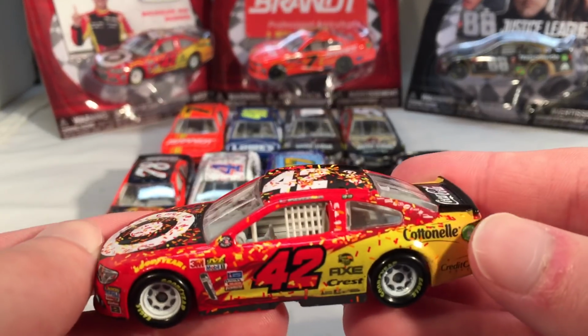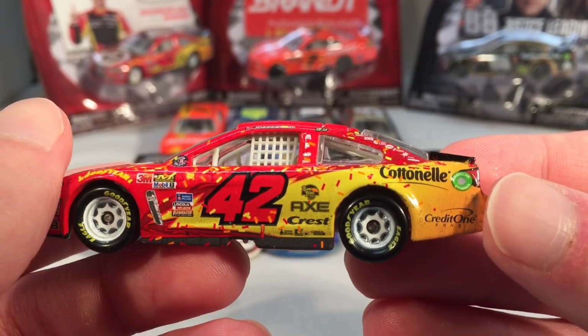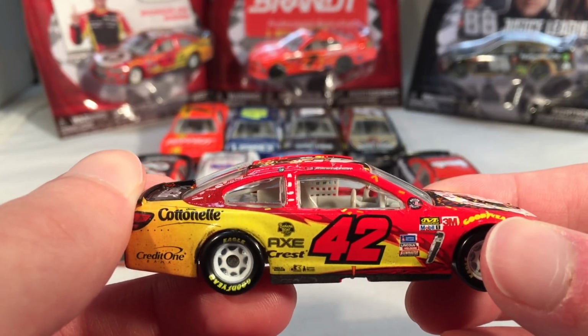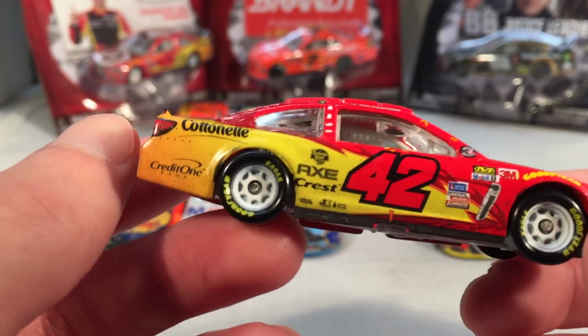Next up, we have Kyle Larson's Target Cars Retro Lightning Bolt Michigan win. Which, yeah, if you don't know, this is the Cars 3 car, but they couldn't make it a Cars 3 car. So they're just like, oh, no, it's not Cars 3, it is a Lightning Bolt car. Yeah, get it, Lightning Bolt Target fans.